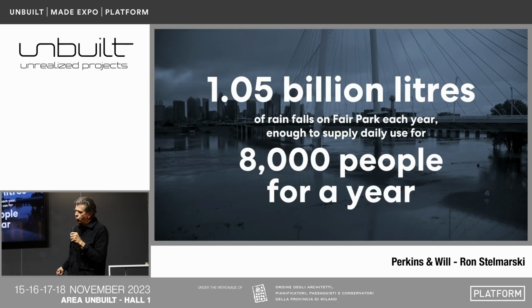If we want to focus on water, as it states here, 1 billion liters of water fall on Fair Park each year, and we could actually supply 8,000 people a year, but right now it's just being channeled and pumped to the Trinity River, which goes out to the Gulf of Mexico, which then goes out to the ocean. So we're losing all this opportunity. And so we're, again, trying to stop all that, keep the water on site and use it productively.